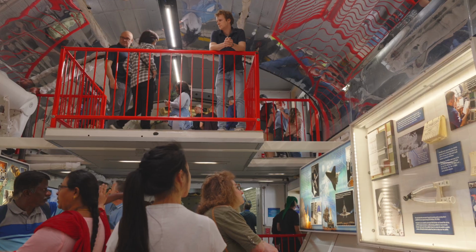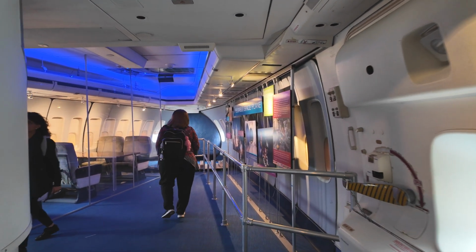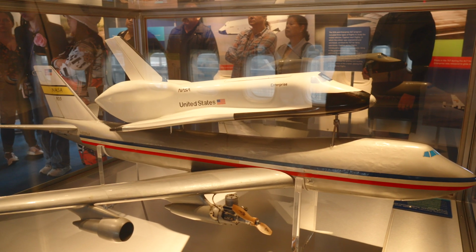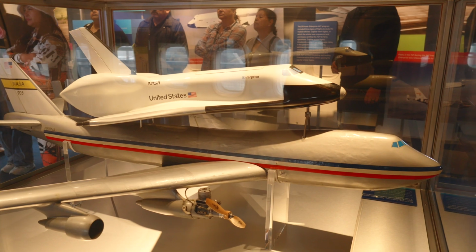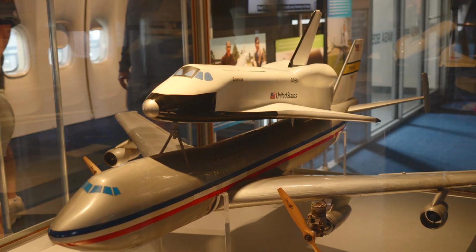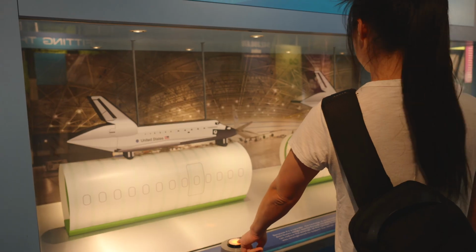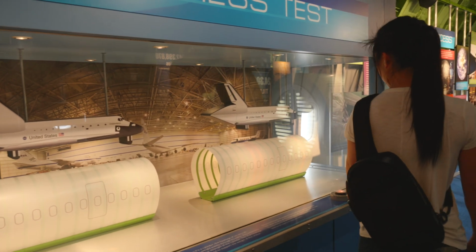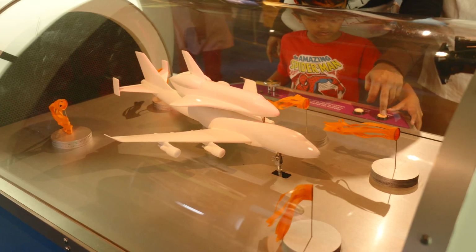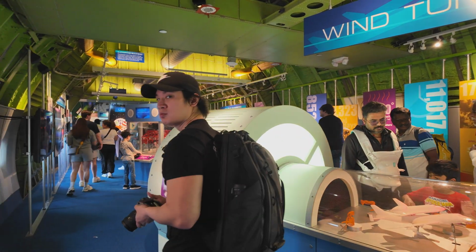The next level below the shuttle starts the tour of the Boeing 747. In here, we learned that the reason this combination of airplane and space shuttle exists in the first place is because they wanted to make space exploration cheaper and reusable. And as we walked through the plane, we got to see lots of interactive exhibits that talk about the challenges they faced designing this system, as well as how they overcame them. The kids seemed to be really into the interactive ones, and we thought they were pretty cool too.